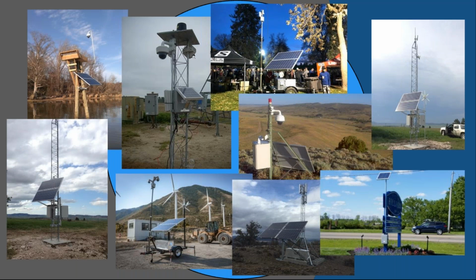This is one of my favorites. This is in the middle of a lake. This is an osprey nest that they built, this little tower with a nest. They wanted to be able to watch the nesting and migration patterns of these birds. So they put up a camera, put up our system to power the camera, and then they have a Wi-Fi point-to-point backhaul, being able to shoot back to their main building and observe everything. So a lot of unique areas.